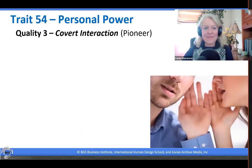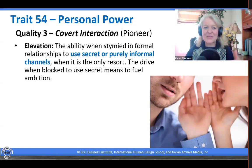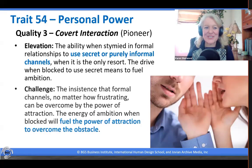And when we take a look at what the quality is, it's covert interactions, the pioneer. So when we take a look at the elevation of this, it is the ability, when stymied in formal relationships, to use secret or purely informal channels when it is the only result. This is the drive, when blocked, to use secret means to fuel ambition. So that's the elevation. And the challenge is the insistence that formal channels, no matter how frustrating, can be overcome by the power of attraction. This is the energy of ambition when blocked, will fuel the power of attraction to overcome an obstacle.